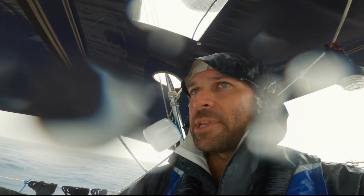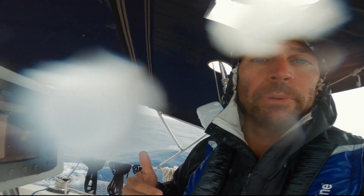The yellow represents like a solid structure. It could be land, it could be a boat. In this case, it's a cloud. And blue represents turbulence on the water.